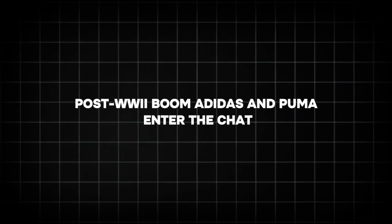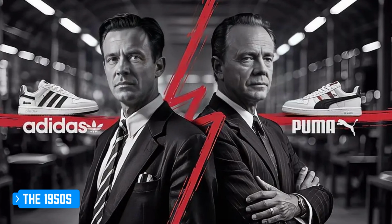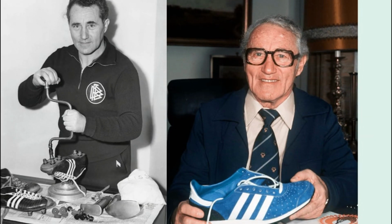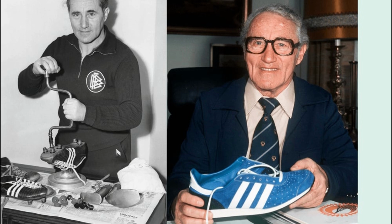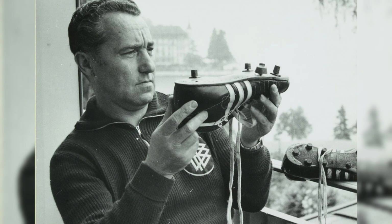Post-World War II boom. Adidas and Puma enter the chat. The 1950s were a turning point thanks to two German brothers, Adolf and Rudolf Dassler. Adolf, aka Addy, founded Adidas while Rudolf started Puma, and their sibling rivalry sparked a cleat revolution.